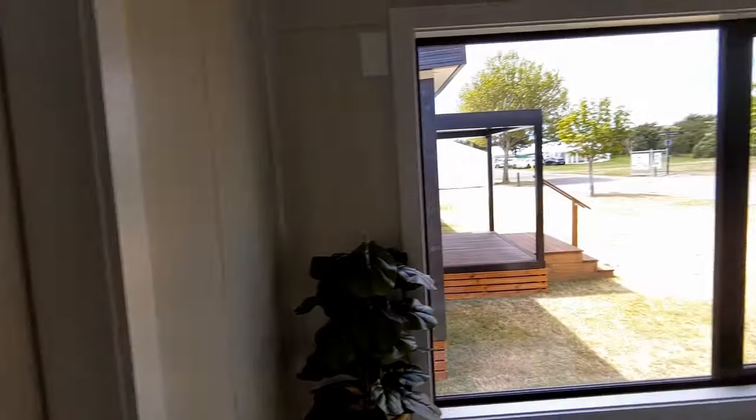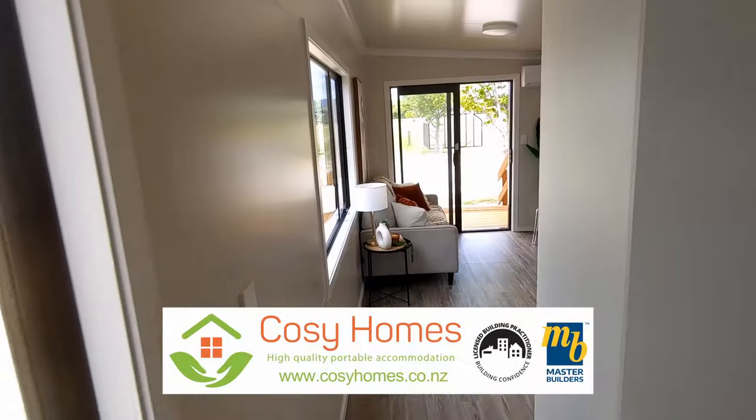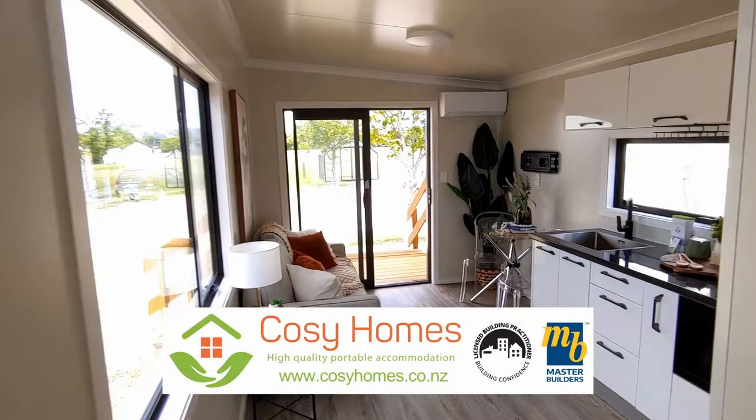All windows are nice and generous, letting in a lot of natural light. All ideas of what you can do with your Cosy Pod.